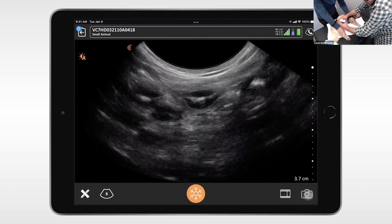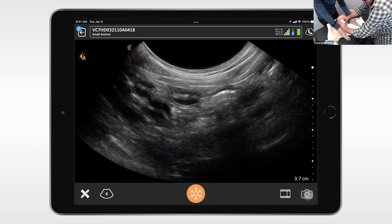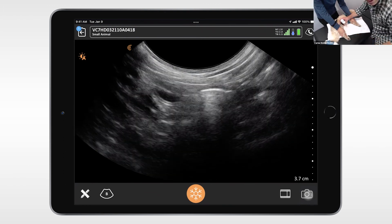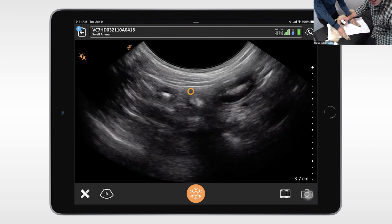So I'll try rotating it so we stay together here. There, I'm going to rotate it slowly with 2 hands. Really make sure I keep that duodenum right in view. Okay. And so there's my duodenum, still right in the middle of the screen. There's a bunch of gas in my way here.